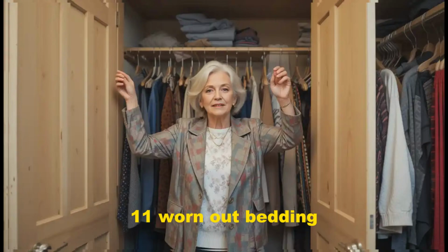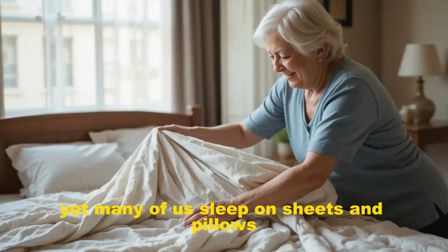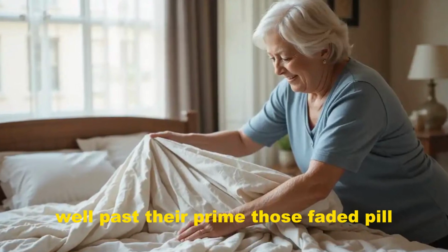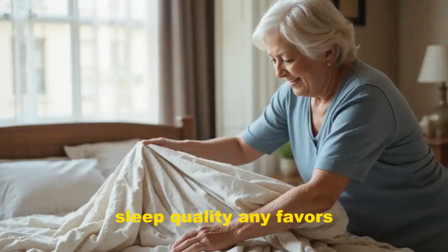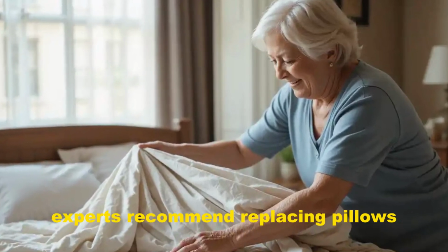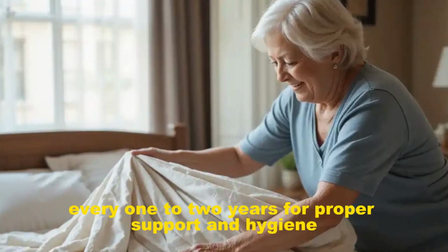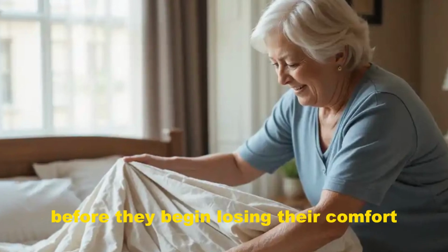11. Worn-out bedding. We spend roughly a third of our lives in bed, yet many of us sleep on sheets and pillows well past their prime. Those faded, pilled sheets and flattened pillows aren't doing your sleep quality any favors. Experts recommend replacing pillows every 1 to 2 years for proper support and hygiene. Sheets typically last 2 to 3 years before they begin losing their comfort.